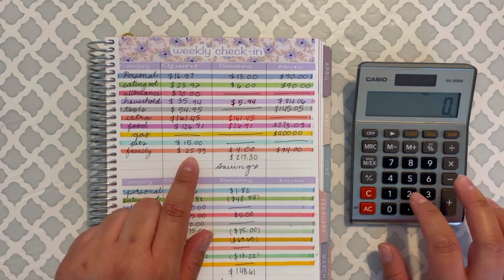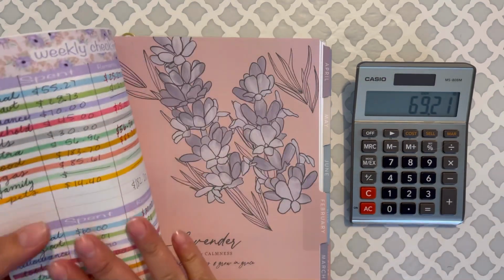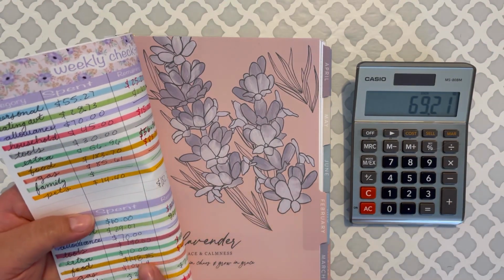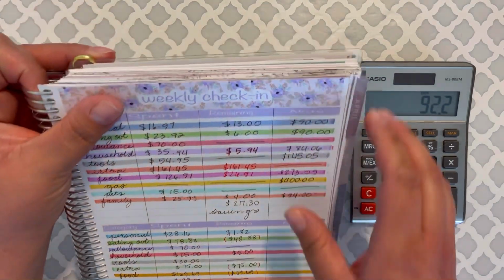Then I have family, which is $25.99 for the first one. $43.22. Nothing for this one. And then $22.99. So $92.22 is my total for family.